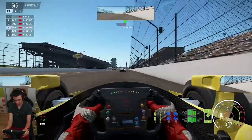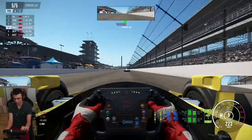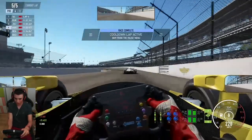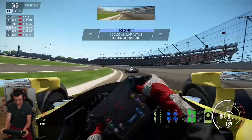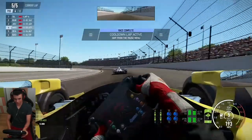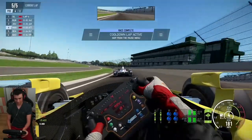We're not going to make it onto the podium, I don't think. Just too far to get the slipstream. P4 is what it's going to be as we cross to take the checkers. But not bad from P32. All the dirt from the people getting too far down the racetrack. That's a pretty good race.